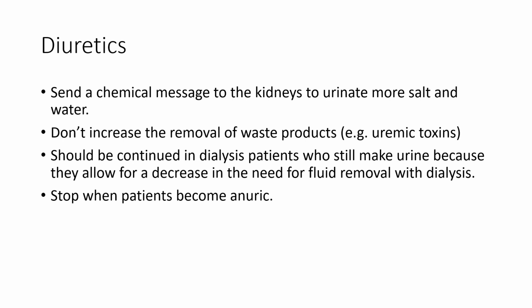Medications can also impact residual renal function, sometimes positively. Diuretics, for example, send a chemical message to the kidneys to urinate more salt and water, although they don't increase the removal of urea waste products. Unless urine output is negligible, diuretics should be continued in patients who start dialysis. Loop diuretics, for example, decrease the need for volume removal or ultrafiltration with dialysis. In general, I continue the furosemide until the patient doesn't make urine anymore, and then we stop it.